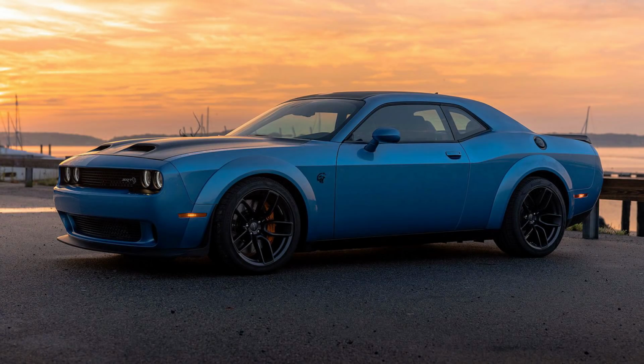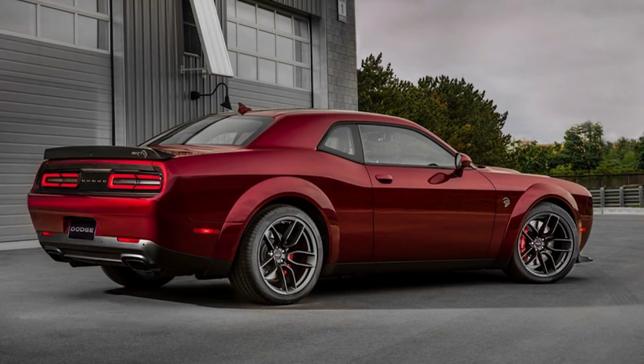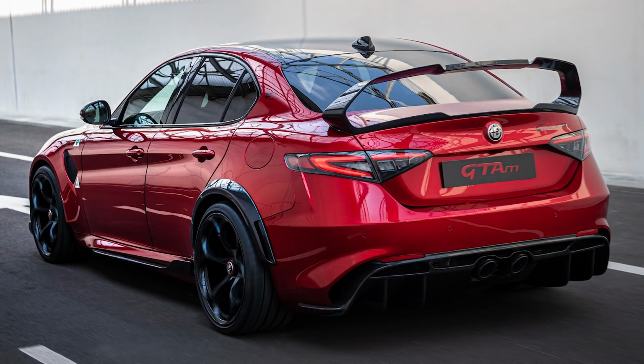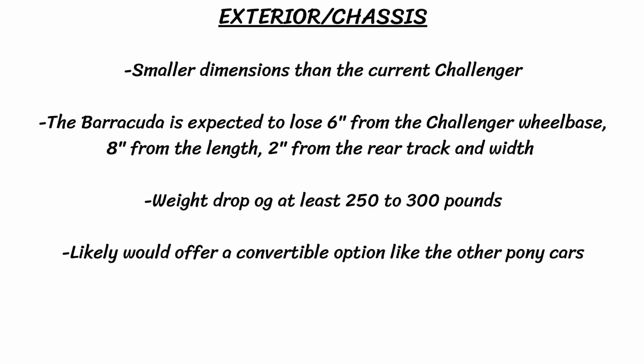The current LX platform on the Challenger has been in use since 2008 with minimal changes, so that would probably be replaced on the Barracuda, but reports say that it will live on for the Charger and Challenger in the near future. That Giorgio platform is lighter and more modern than what Dodge has to offer, so it would make sense, and it's also an opportunity for Dodge to start to move away from the LX platform and gauge the public reception. This would also mean smaller dimensions than the current Challenger.